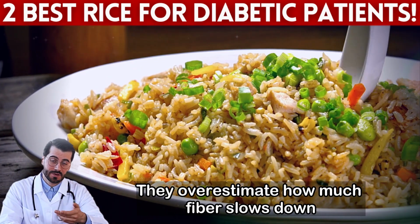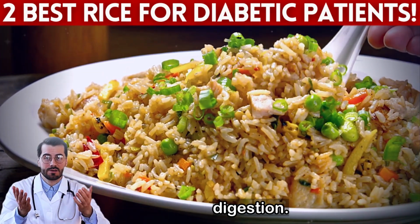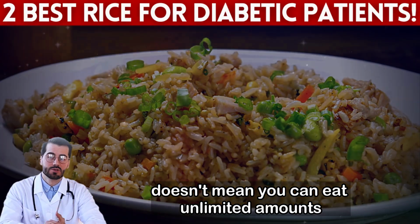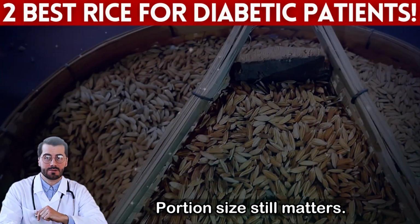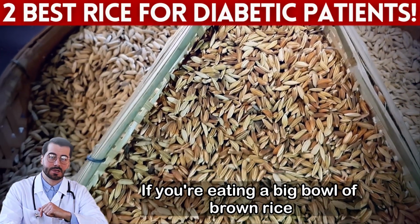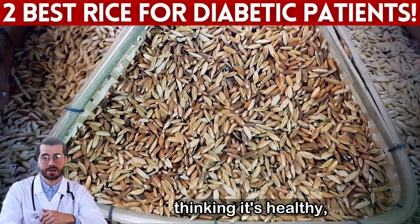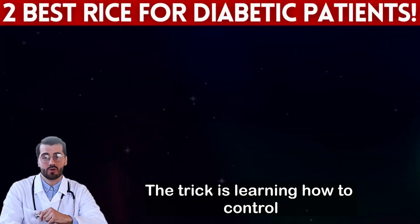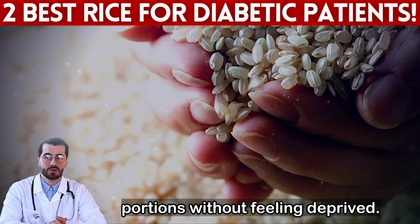But here's where most people go wrong. They overestimate how much fiber slows down digestion. Just because brown rice is better than white rice doesn't mean you can eat unlimited amounts without consequences. Portion size still matters. If you're eating a big bowl of brown rice thinking it's healthy, your blood sugar might still spike, just at a slightly slower rate. The trick is learning how to control portions without feeling deprived.